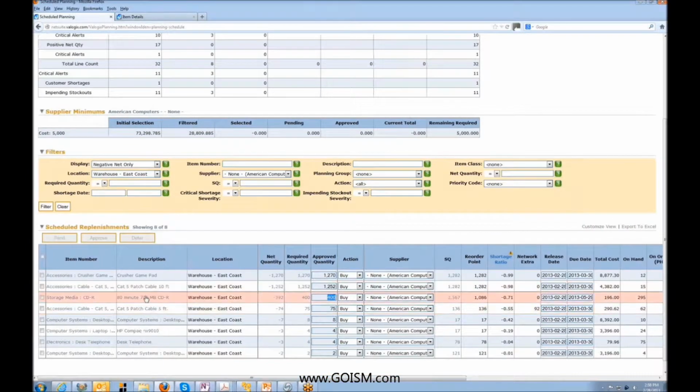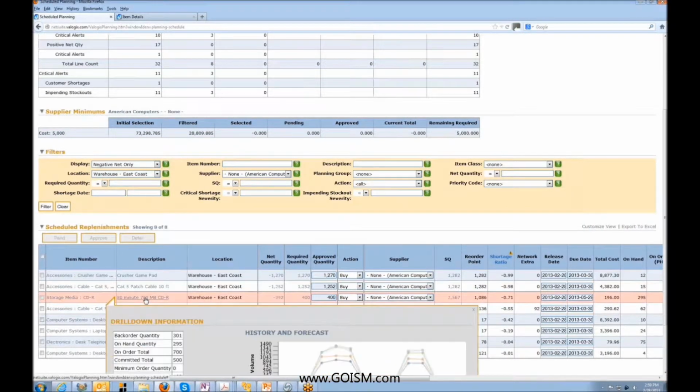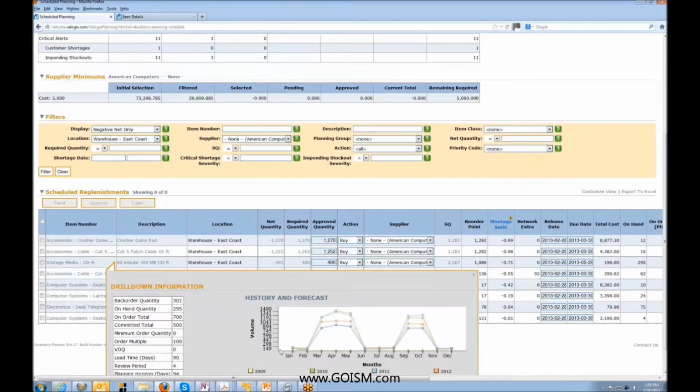But if I wanted to see some additional details, I can simply click here, and without leaving the replenishment planning screen, I can see a graphical view of the history and forecast. I can see balances that have been brought in and other data that's been brought in from Sage.